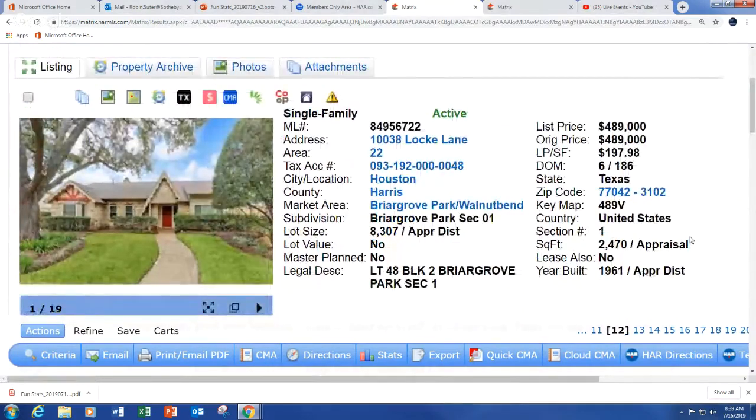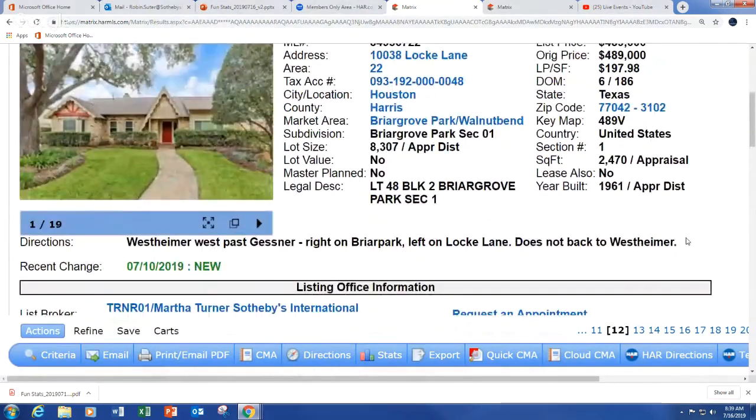$10038 Lock Lane in Briar Grove Park, $489 Carol Lance.